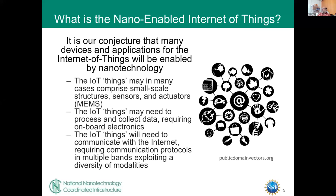The things in the Internet of Things might be small-scale structures, sensors, actuators, micro-electromechanical systems, things like that. The things in the Internet of Things may need to process and collect data, so there's a need for thinking about onboard electronics, high degrees of integration and co-location of functionality. And also the things in the Internet of Things will need to communicate with the internet. So that means thinking about communication protocols in multiple bands, exploiting a diversity of modalities.